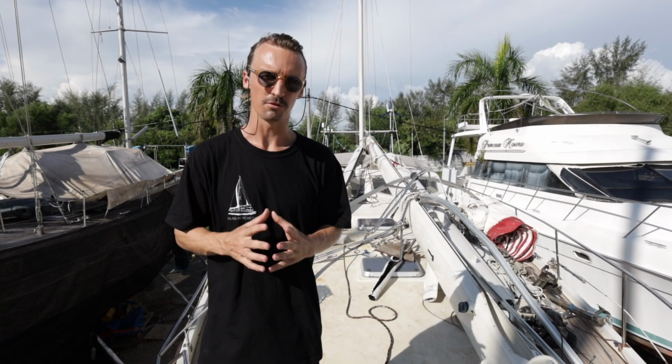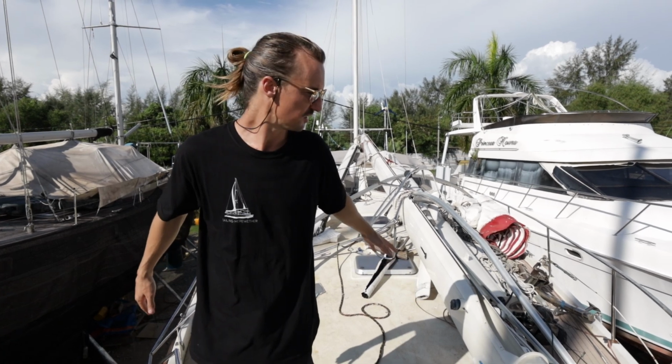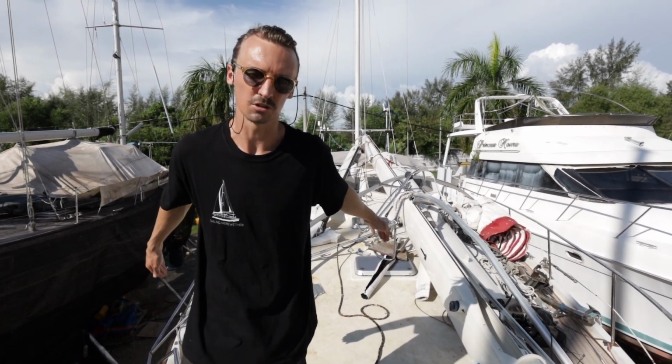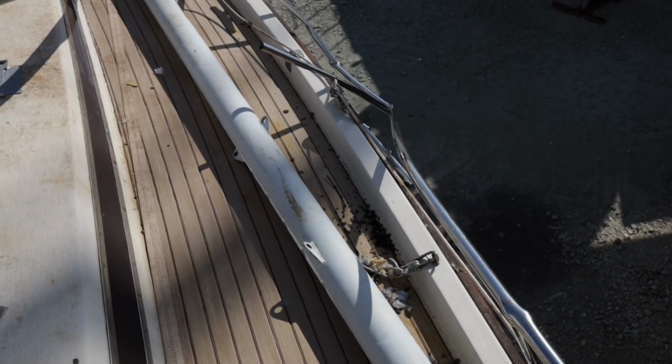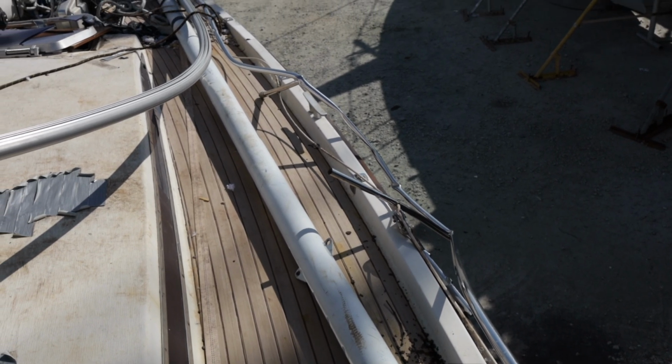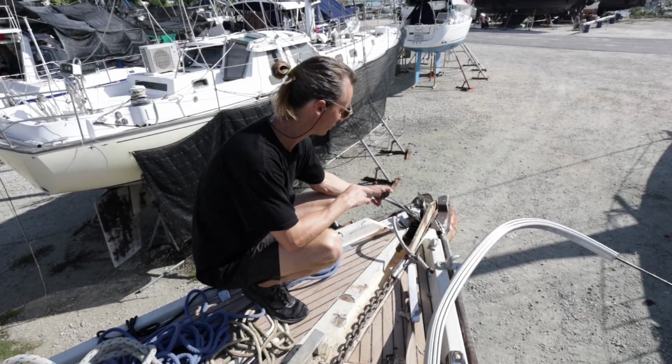The Amel Super Maramu, and the Amel brand in general, has this beautiful stainless steel guard which comes up along the side of the boat the whole way to the bow. That also took a very big hit and is completely ruined towards the bow side, so that will also have to be repaired. This bow has also seen quite extensive damage.